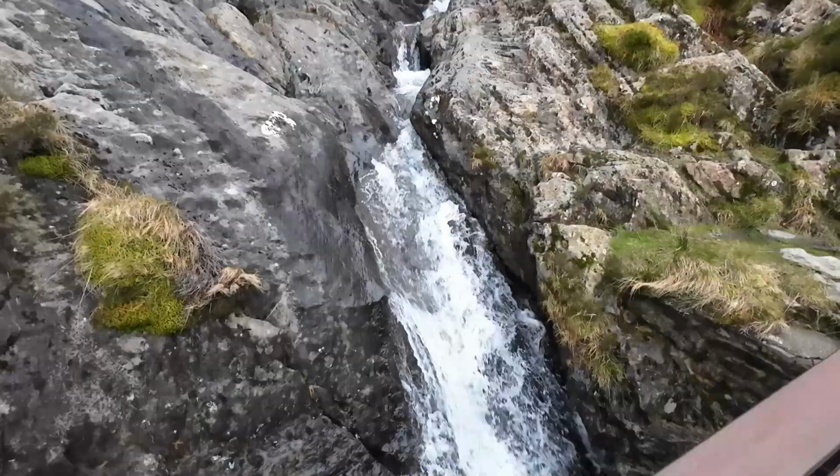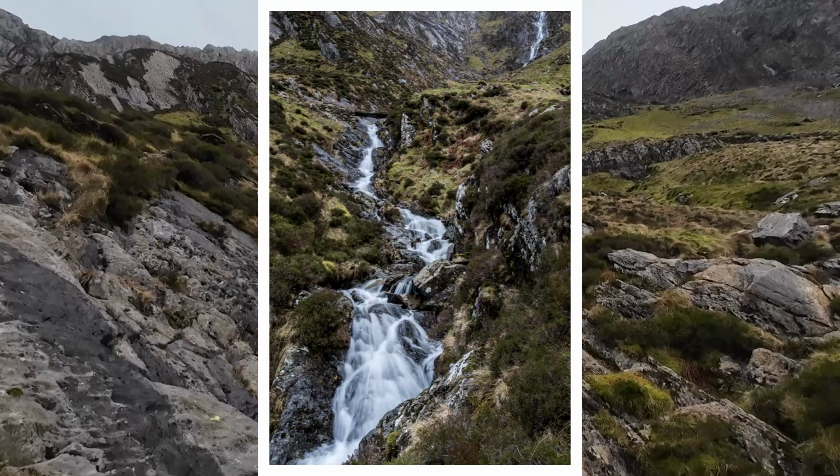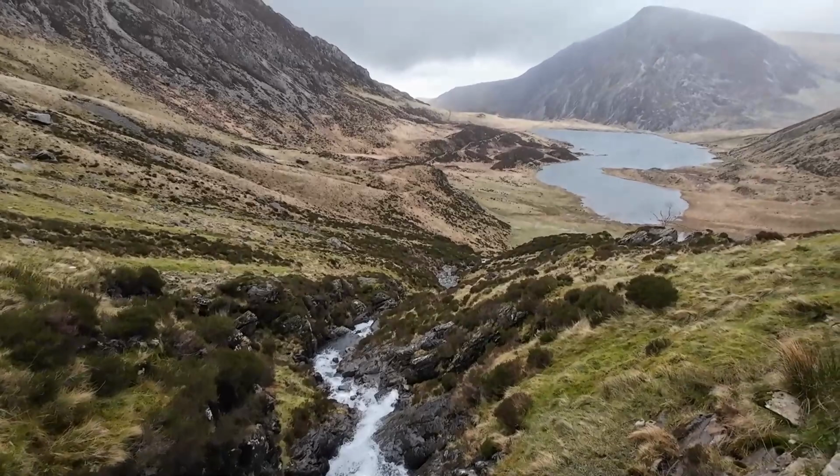Look at this for a waterfall. Up and up and up it goes. That is one big one, is that? It makes its way down as well. We are going to try and follow this down, I think, on the right hand side, and then hopefully catch up with Steve at the bottom end.